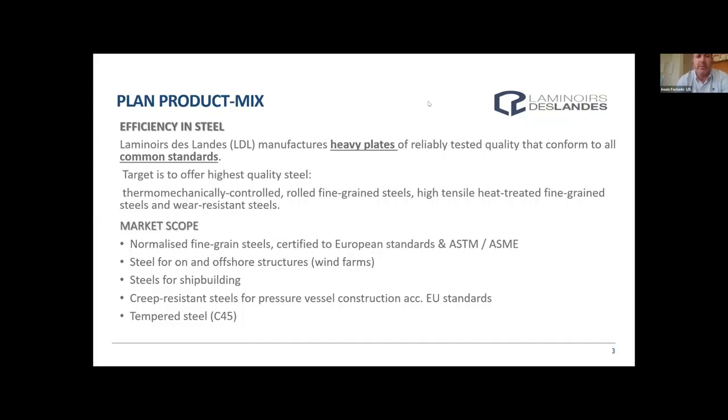So the market is focused on normalized fine grain steels, certified to the highest European standards, ASTM, ASME, etc. We are now also producing steel for on and offshore structures, the wind farms. We have also started making plates for shipbuilding, and in the future we will be able to make plates in resistant steel for pressure vessels.